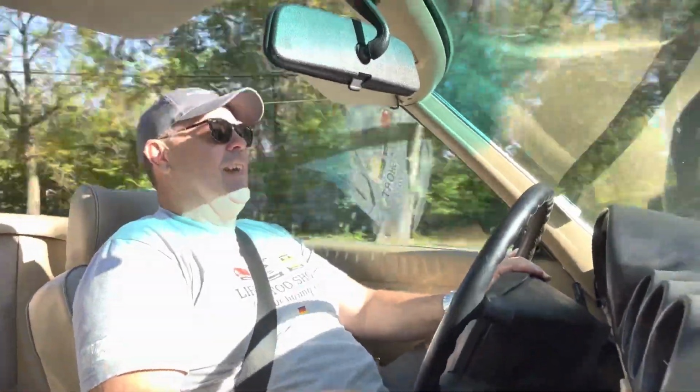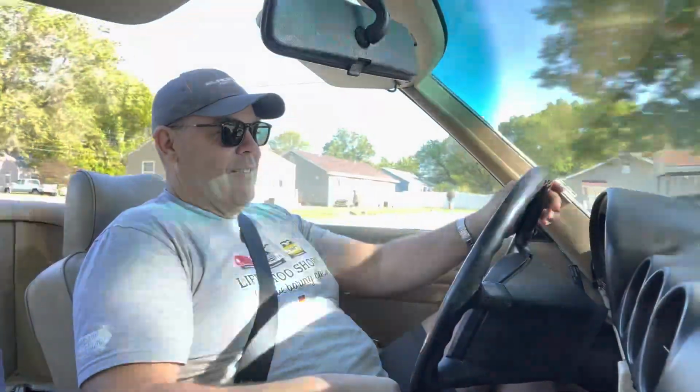There we go. Woo! Sounds good. Basically, it's a pretty good size V8. All the gauges work, temperature's all good. Not sure about the clock. I haven't really paid attention to it. Ambient temperature is all working good. Like I said, just a good, solid running, driver car.